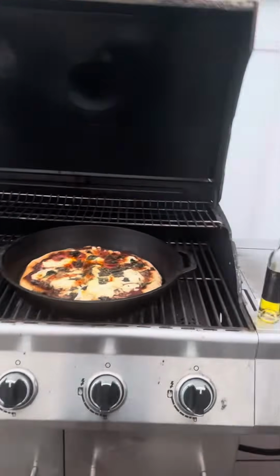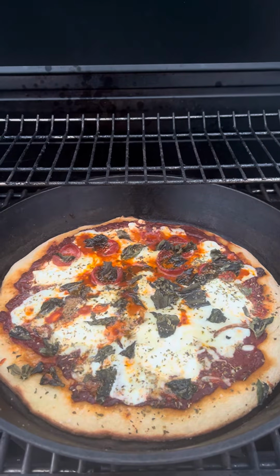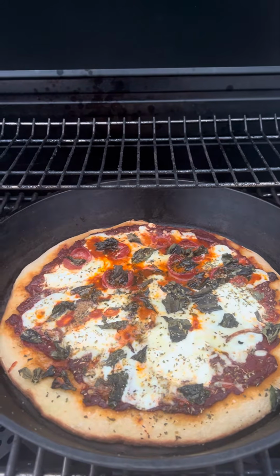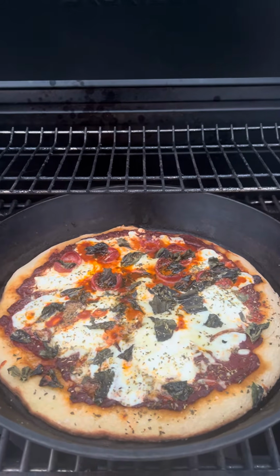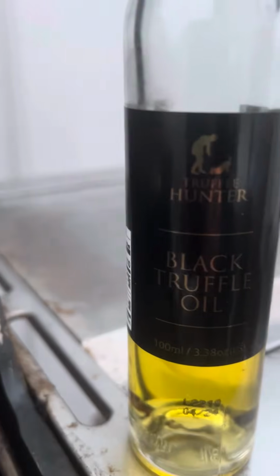But we also wanted to show you, we made something else that's very, very special in Italy, especially southern Italy. We made a pizza here on our grill. We cooked it at very high temperature in our skillet, and it's San Marzano tomatoes. You've got buffalo mozzarella. You've got also basil. We've got also black truffle oil because I wanted to try something different with this particular pizza.